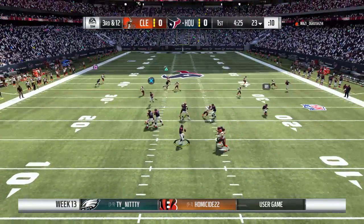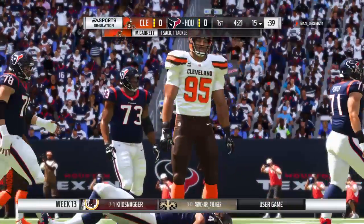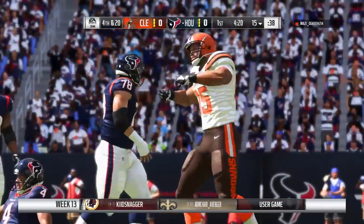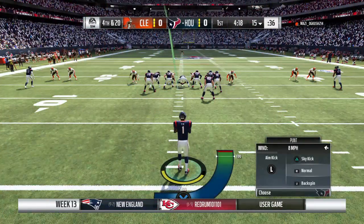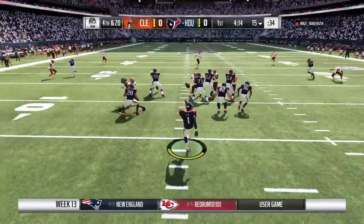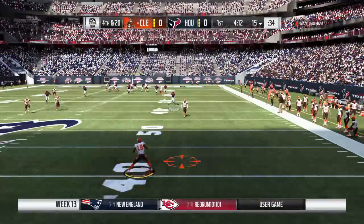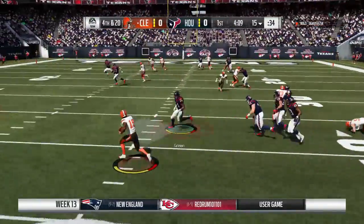Out of the gun, Watson. And the Browns pressure gets to him that time, and he's going to go down. Myles Garrett in there to sack him, and that is 10 for him now on the year. So on 4th down, here's Marquette King to punt it away. And just a single punt for him in the loss last week as he sends this one away.